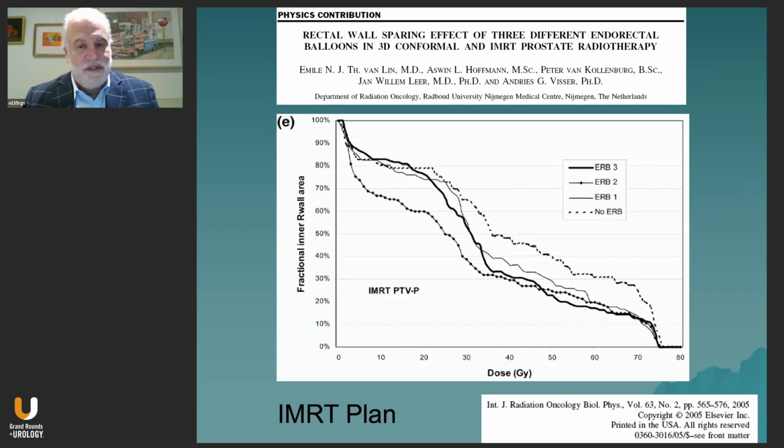And what you can see from this slide is they tested 3 different endorectal balloons, 1, 2, and 3 versus none. And you can see for any given dose of radiation, there's less rectum fraction. It's called the fractional inner rectal wall. So there's less of the rectum being treated because you're taking the posterior portion of the rectum, inflating it with the balloon and pushing it away from the radiation.